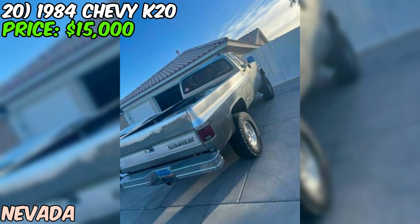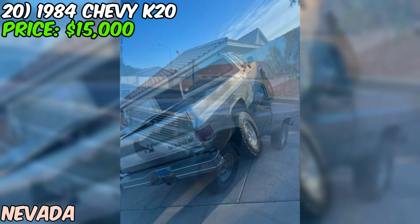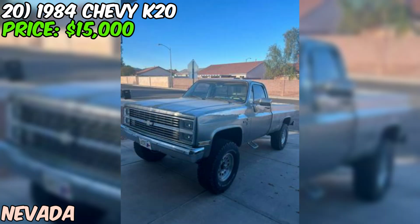At $15,000, or best offer, you're looking at a well-maintained and thoughtfully modified K20 that just needs some finishing touches. These square-body Chevys are getting more popular, and this one's got good bones with some nice upgrades.